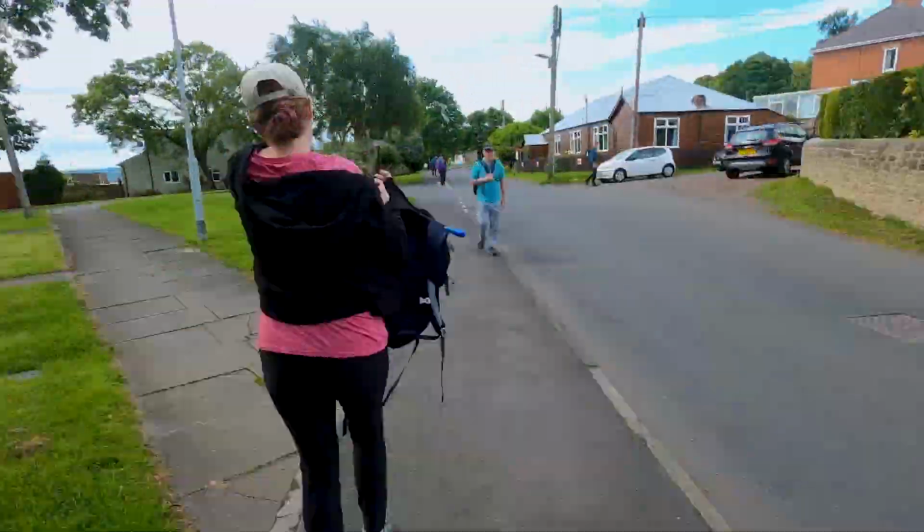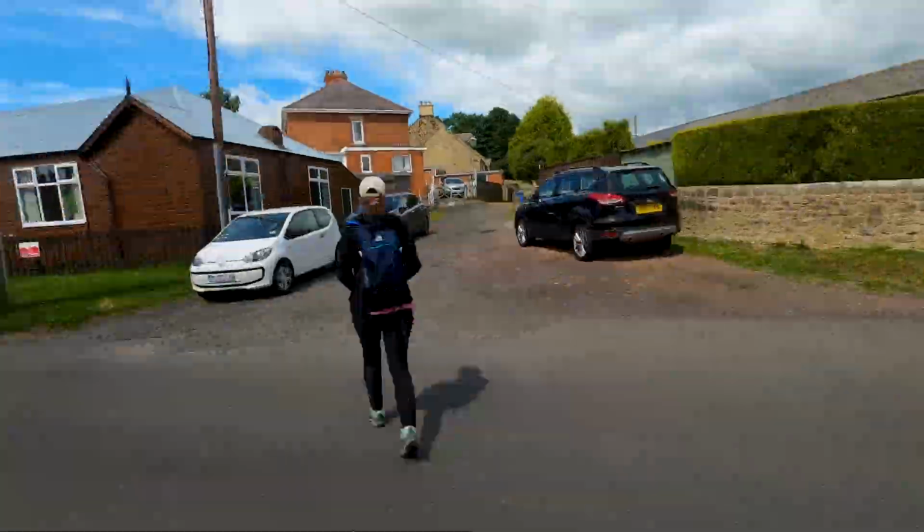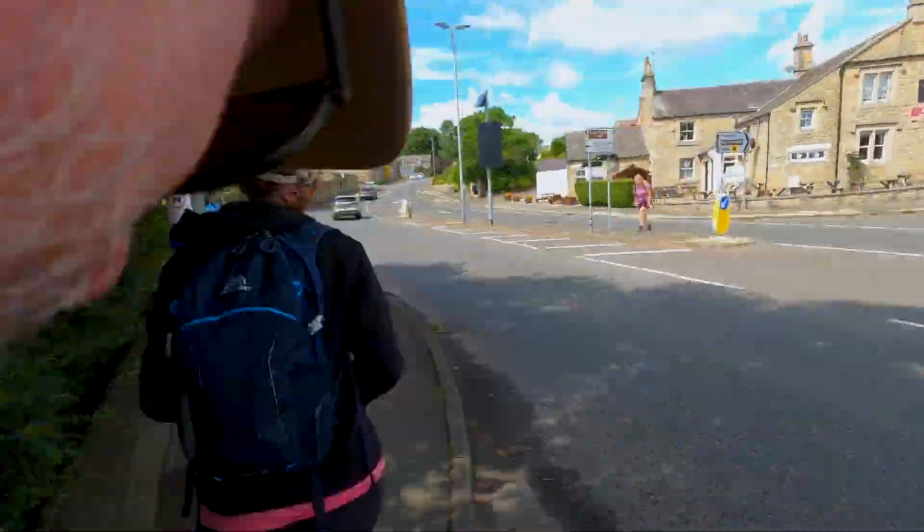We hit the trail and immediately ran into these folks from Manchester, who you'll see again because they were making the same hike as we were. Into town and a quick stop for snacks, and then it was time to get out into the English countryside.